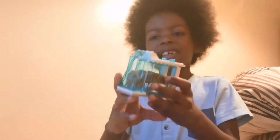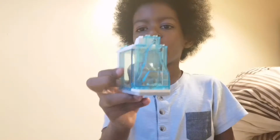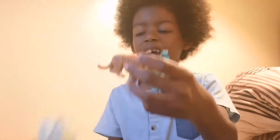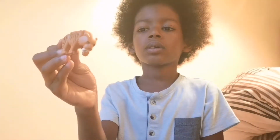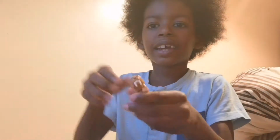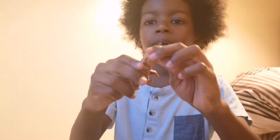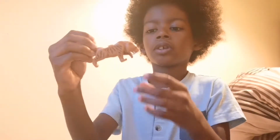And next we've got this. It's like a cage, but it's got a tiger in it. And it's glass, and it can be removed. And the tiger, guys, comment down below if you think the tiger looks like it's from Duplo. What kind of tiger is it? Saber-tooth tiger. Does it move? Yes. His head moves up and down, and his back legs move. So he's in running position.